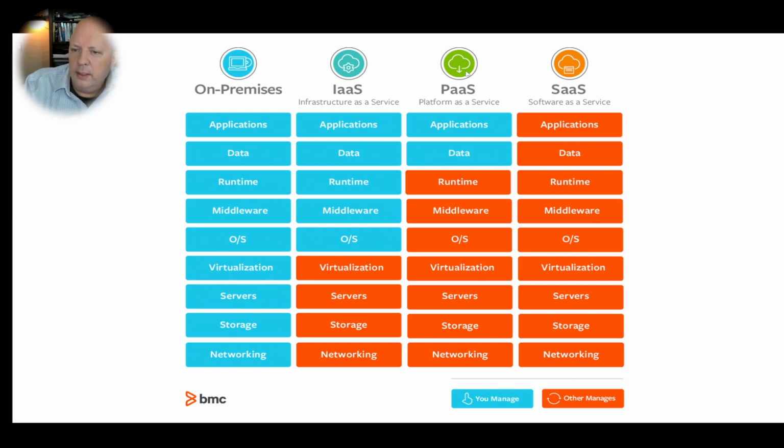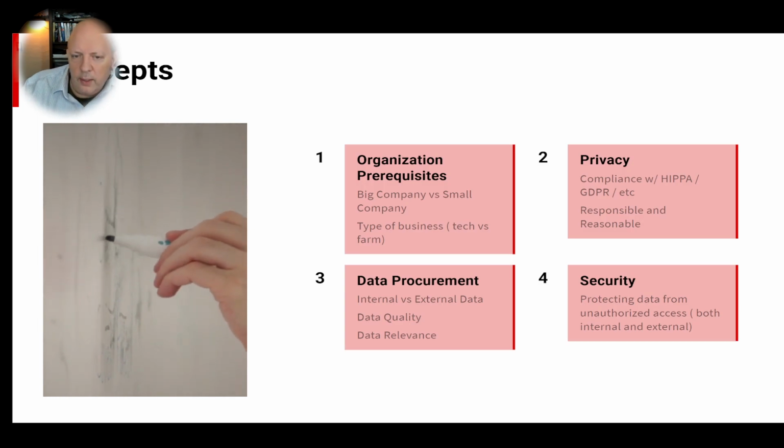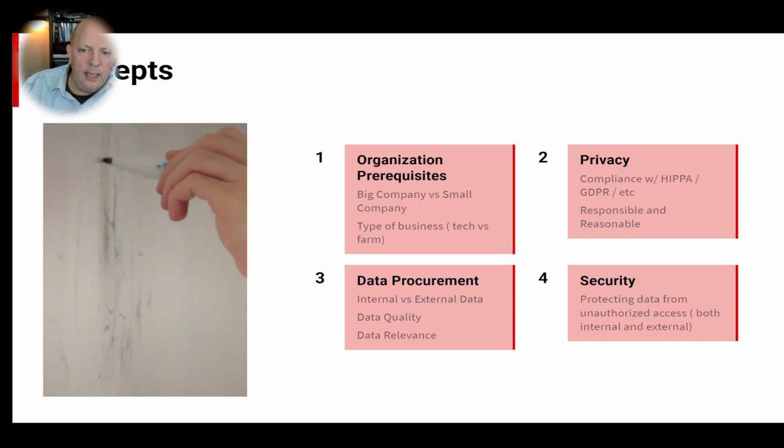But the problem is, or let's say you move right here to platform as a service, the problem is, is your data secure? Well, you don't have the domain expertise all the time to know that. So that's how a lot of security things happen. If you look on the internet and look at big data leaks, a lot of them are just databases people forgot to add names and passwords to because they're online.